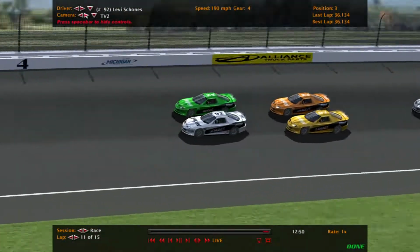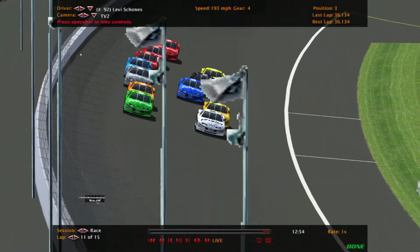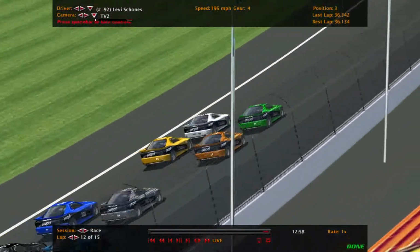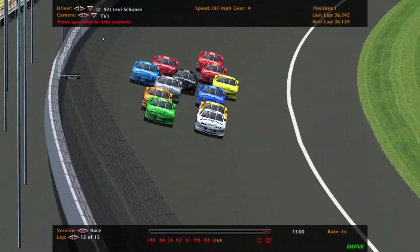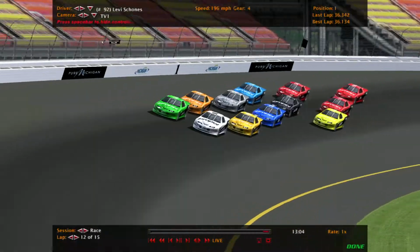Shones inside Eli Bright. They're side by side off turn number 4. Here comes Trey Rainey beneath TJ Hanley. And then 2 by 2 all the way back. JJ Reed, Mathis Wells side by side for 5th. And at the line, Levi Shones gets credit for the lap led. 4 laps remain in Michigan.